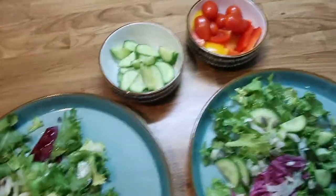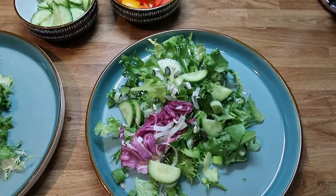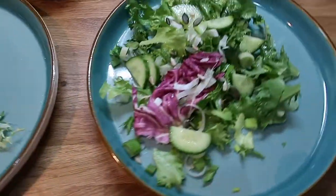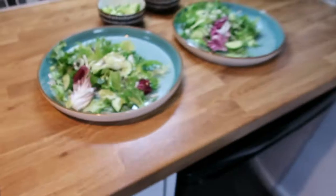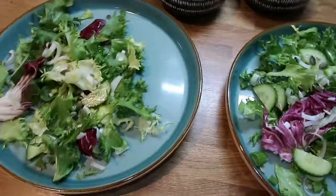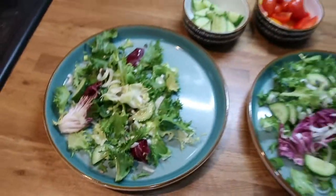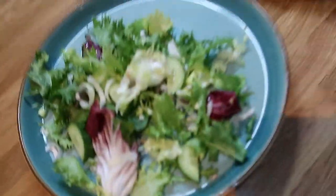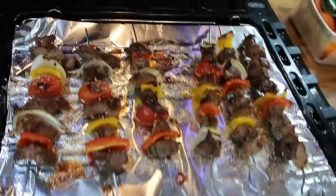So while the kebabs have been cooking, I've just whipped together a little salad. It's basically salad mix leaves, some cucumber and some salad onion, and then I've sprayed 2 sprays of my olive oil 2-calorie spray. Basically just so that I can be sure that I'm not going overboard with the calories on the oil. And then just a sprinkle of salt over the top, and that's all I think is required for a salad. I don't think you need a boatload of dressing. I think it's tasty enough as it is. So I think it's about time to get the kebabs out of the oven.